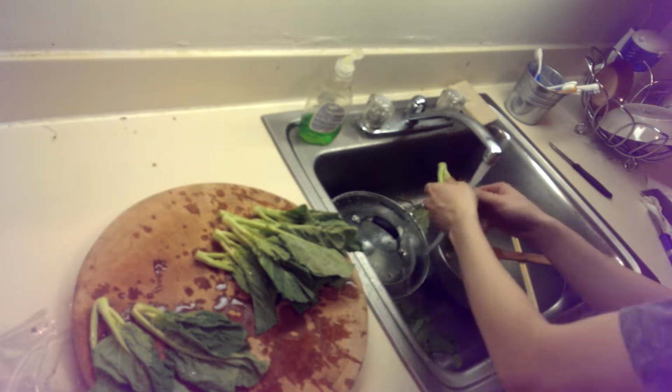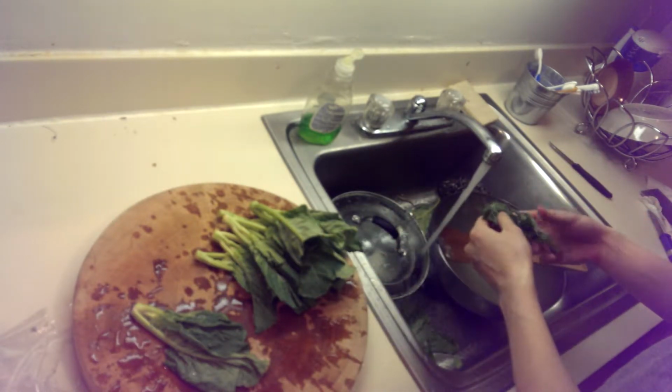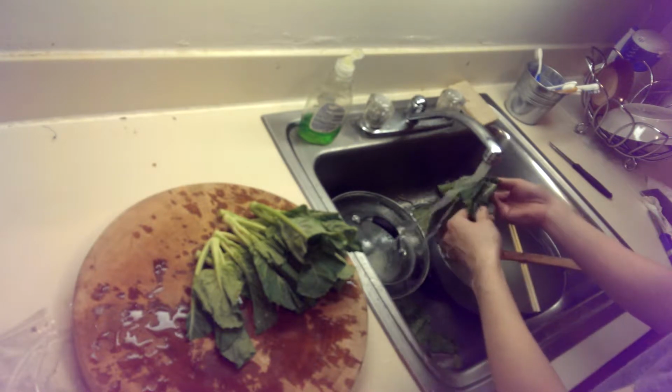With greens, just be picky. Alright, greens are cheap. They're not meat. Like I said before, if you think something doesn't look right, just throw it away, right? Because they don't cost a thing to buy.